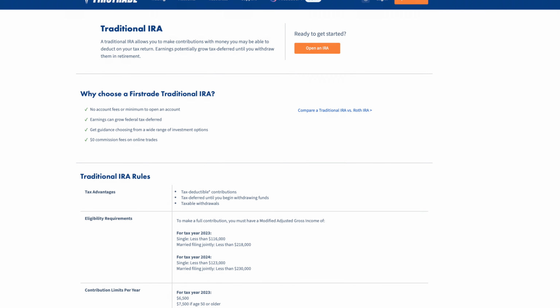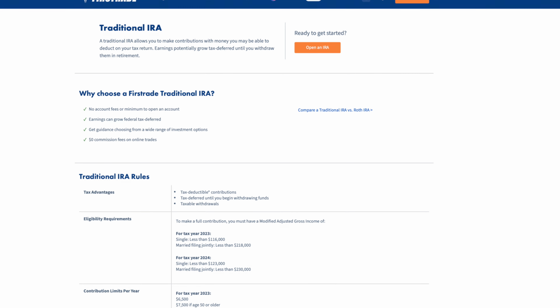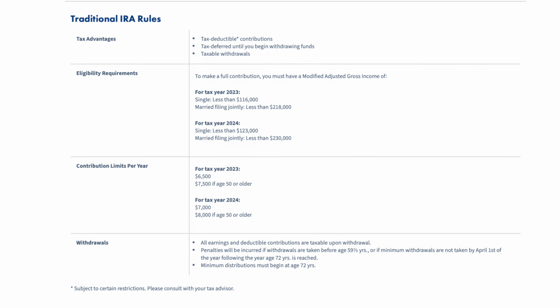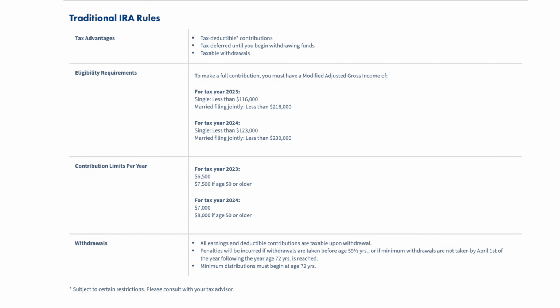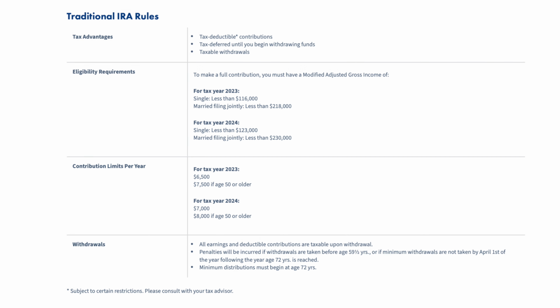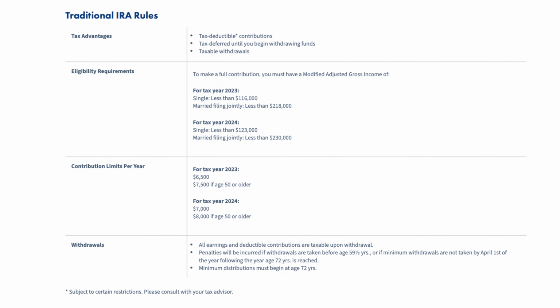Then that money grows tax deferred until you withdraw it in retirement someday in the future. And at that point, you pay taxes on it. But typically, the money we invest gets pretty favorable tax treatment. And so this is a really great option for you if you want to save some money on taxes now, this year. Or also, if you have a high enough income that you don't qualify for a Roth IRA.